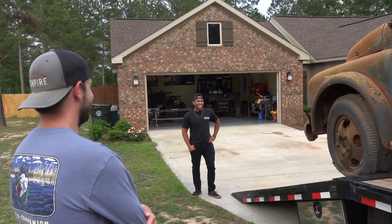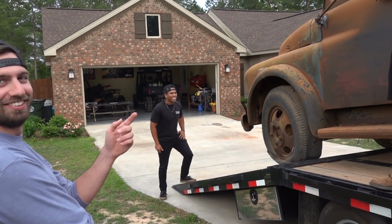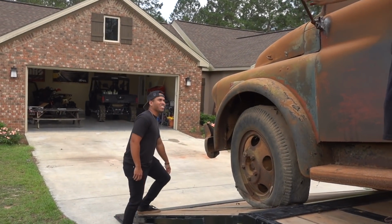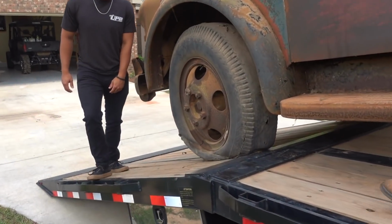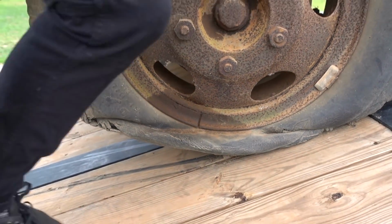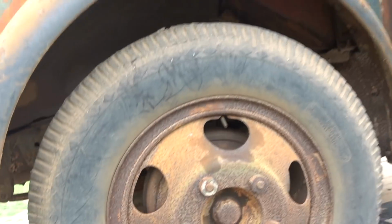Bam. Go ahead and get in it, Greg. Go ahead and steer it down. Is that a tow mirror? Yep. We're missing one on the other side. Check them tires out. Good lord. I don't know if she's airing up them things. I don't know if she can hold no wind in them.